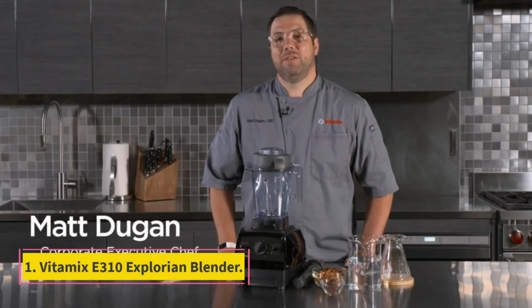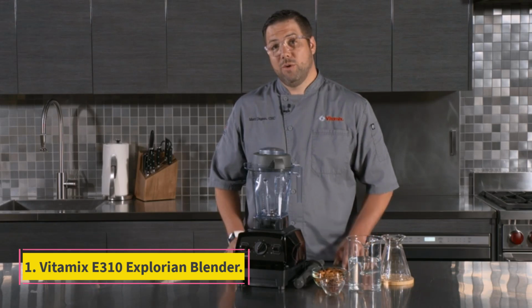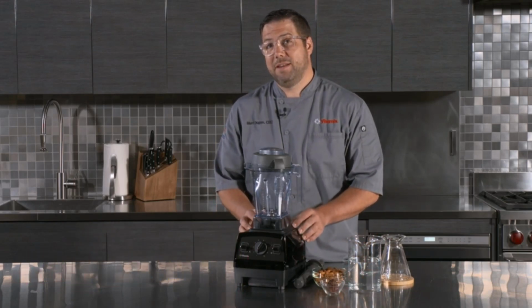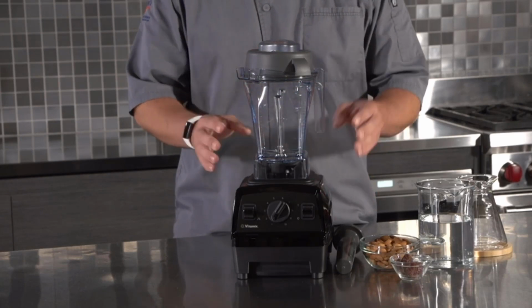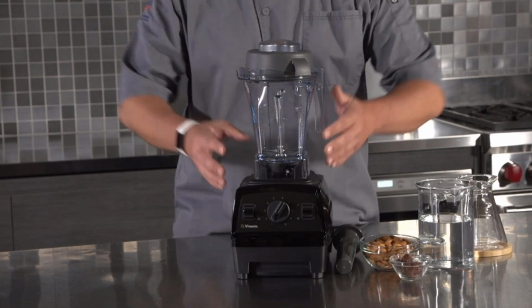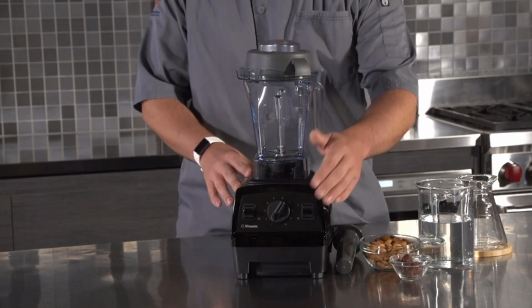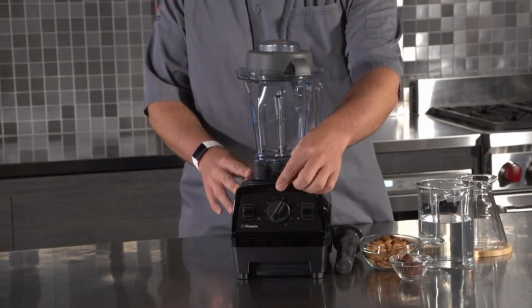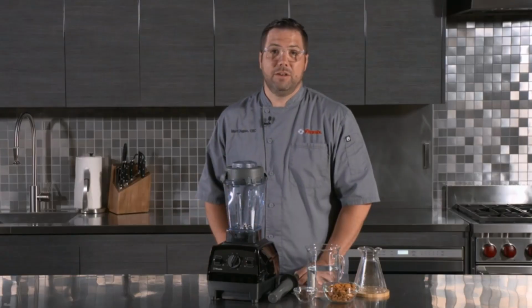Number 1. Vitamix E310 Explorian Blender. There's nothing the showpiece Vitamix can't do when it comes to blending, pureeing and grinding ingredients. With pro-quality precision and control, it can make everything from silky smooth green smoothies to creamy soup and more. The ultra-powerful motor has 10 variable speed settings and its heavy-duty base won't easily shift on the counter when in use.